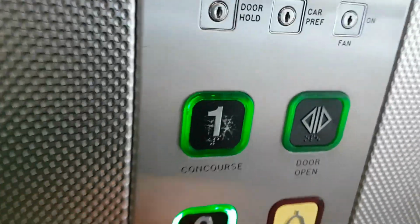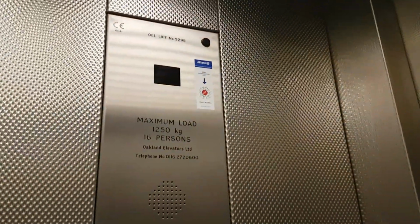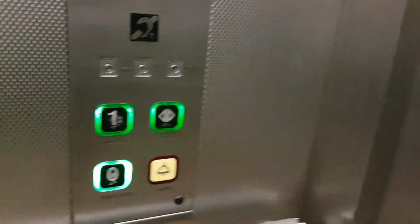Down to ground floor level. Going down. Doors closed. Capacity 1250 kilos, 16 persons. Built in 2002. Here at ground floor, these doors.